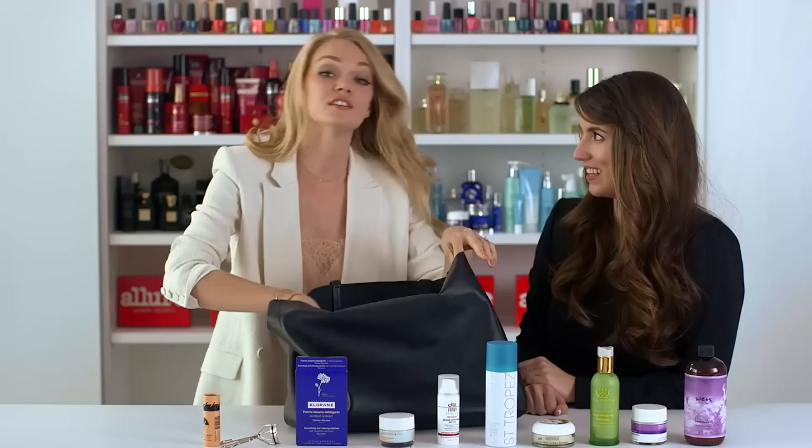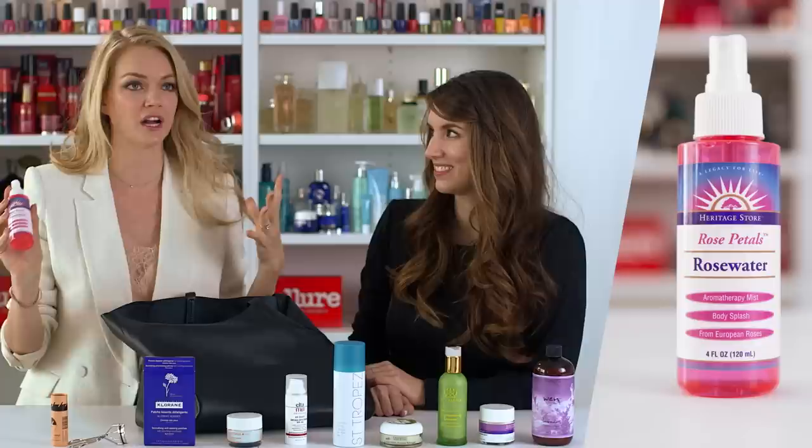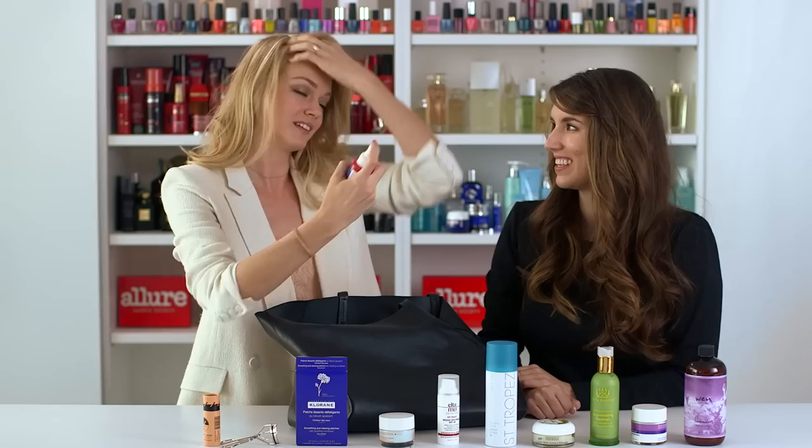It's so good. Another product I always travel with is rose water spray. This is so great if you're on the plane or if you're having a stressful moment in your day. Rose is just the most calming scent. Let's just spray right now. You just inhale and you have this really peaceful, calm moment. Do you want some? Yeah, absolutely.